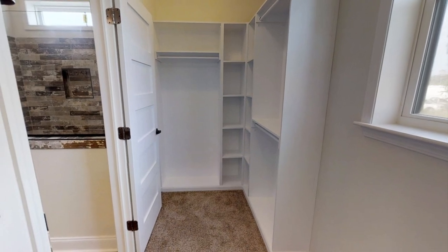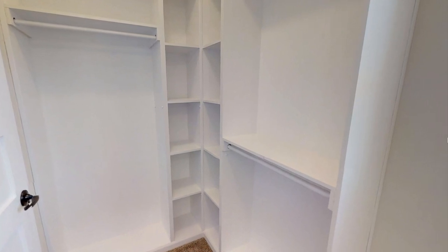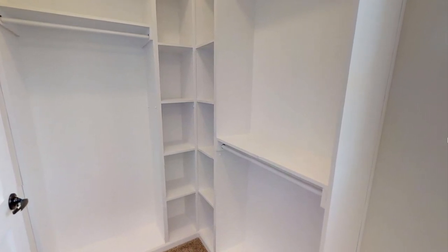On the left is just pretty much a mirror image. You get the same exact thing. So if your partner wants one side and you get the other, or if you live by yourself, you get this whole closet to yourself, which is really nice.